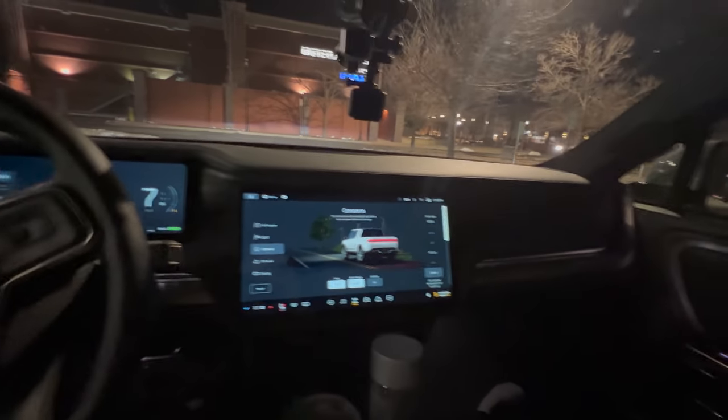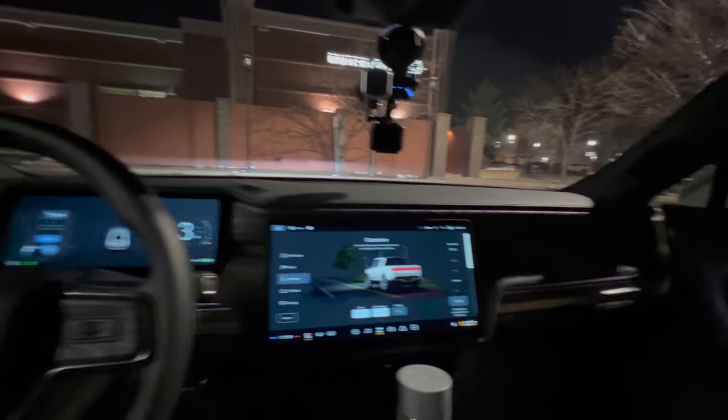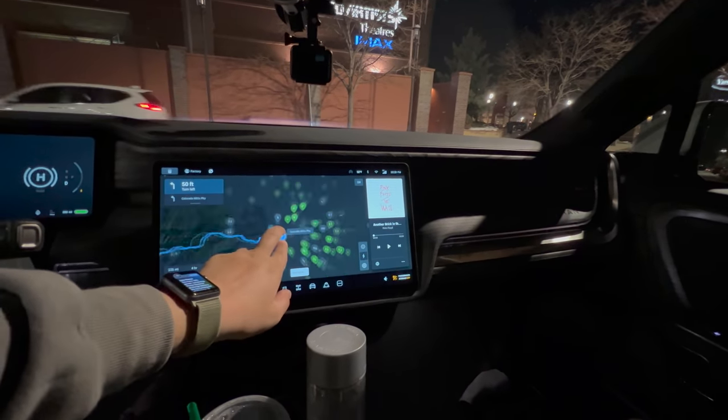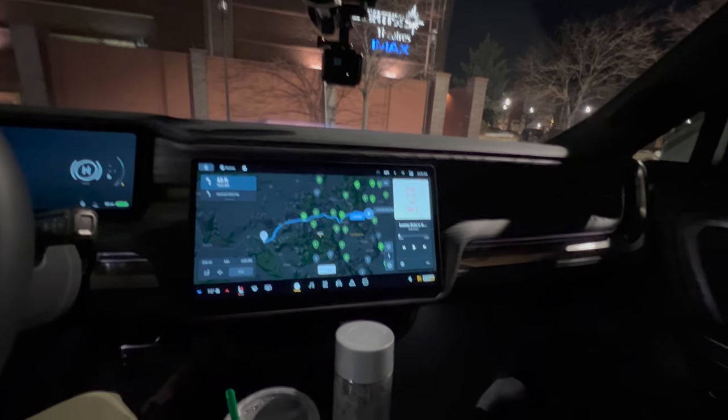We'll log the numbers. I know the Rivian guys were interested, and I'll at least let you know the numbers when we get to key points, like when we get to Vail, when we get to, I don't know, a whole bunch of other places. But basically, right now, we are heading deep into the Rocky Mountains. So let's do it.